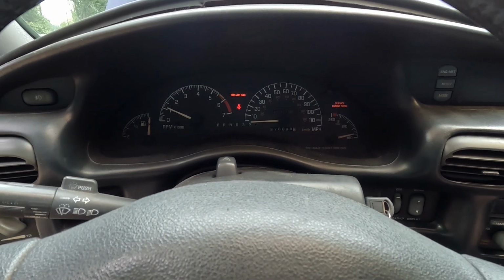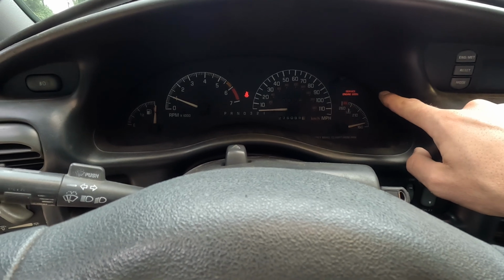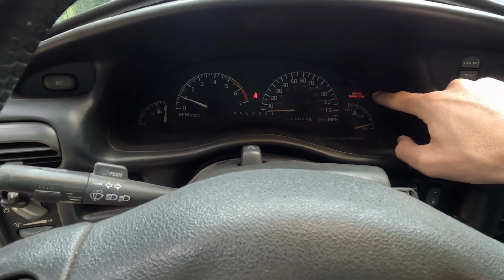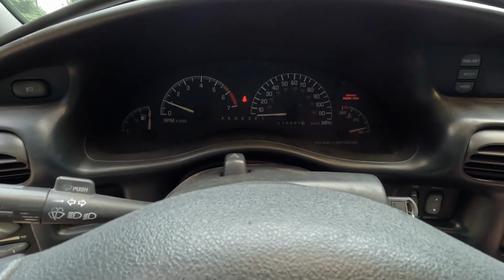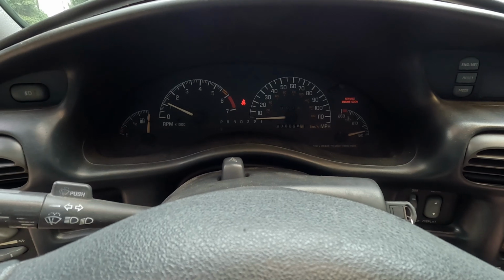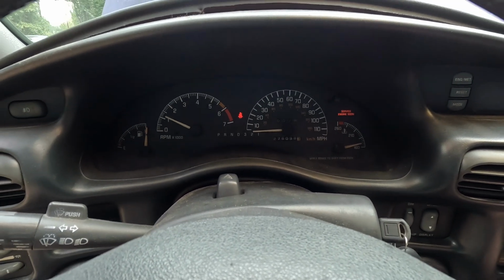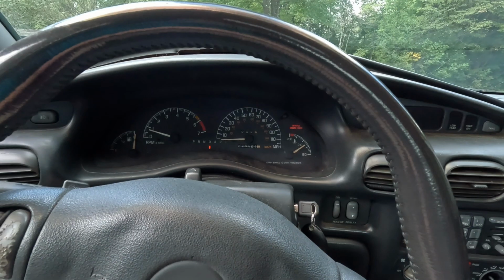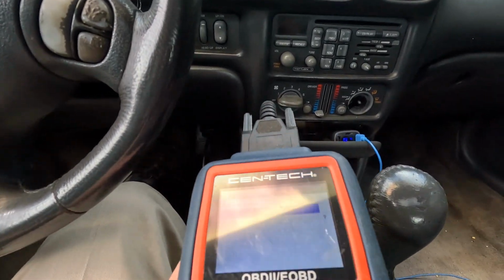Okay, wants to find out what's going on. Check engine light's still on for now. I'm guessing that was on from when the mass airflow was unplugged, but it can take a while to go away. Rev's good. Huh, okay. And it's sitting right there at that idle. All right, I'll let it warm up a little bit. Let's go take it for a drive. All right, so just checking, by the way, the codes real quick.